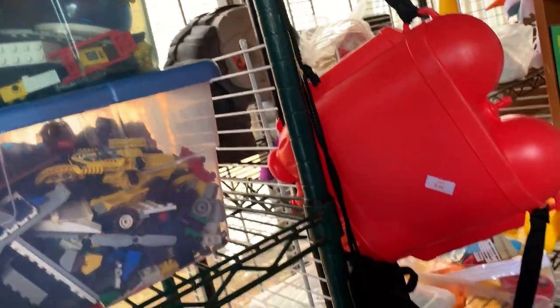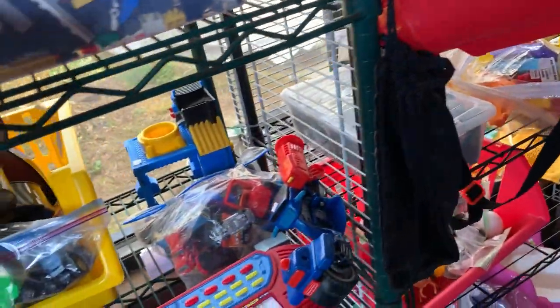Look, these are all just Lego pieces, and they're selling them by the tubs. $20 a tub. I don't really know anything about Legos. Not really.